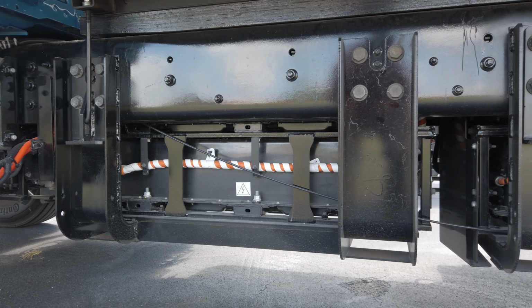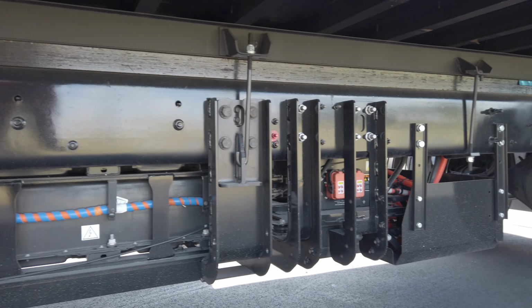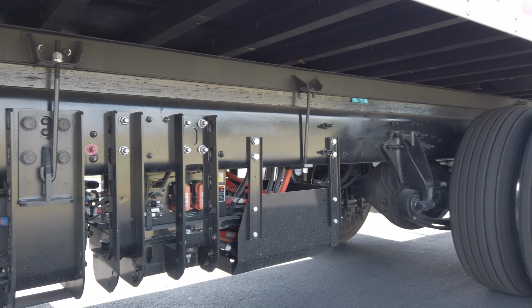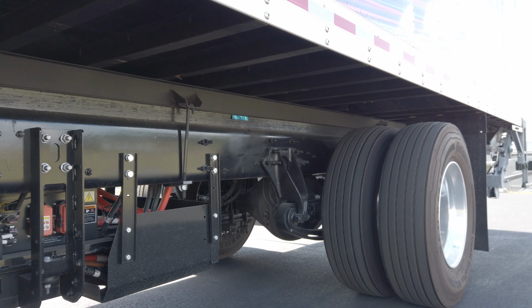They sandwich that lithium battery bank down there between the rails, so that in applications where you may need storage boxes or other items hanging below the box or on the rail itself, you've got a clean rail to do that.